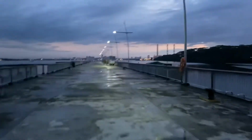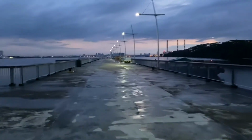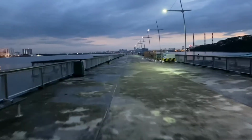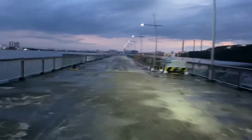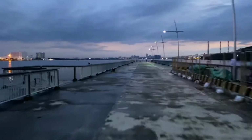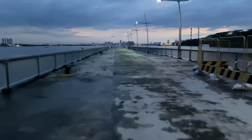Sometimes you see people who come here to fish mainly, and I think they are allowed to. And yeah, it's quite a popular spot, I would say, this Woodlands Waterfront. Otherwise, it's pretty chill, especially at this kind of time of the day. This is 6:30.